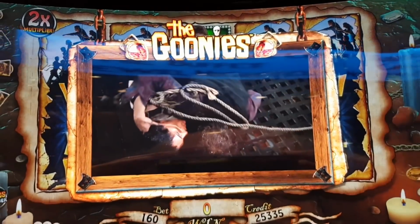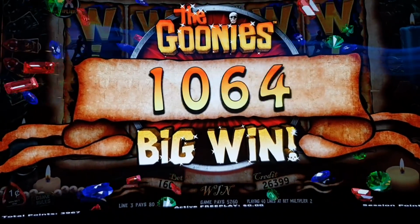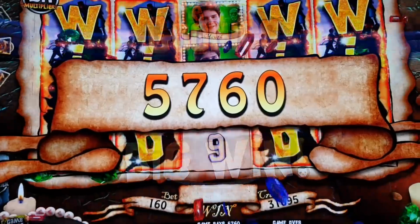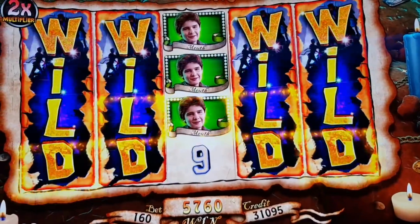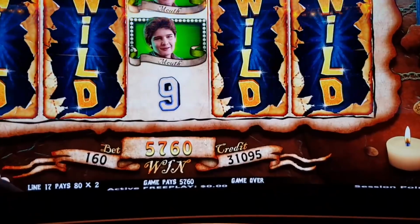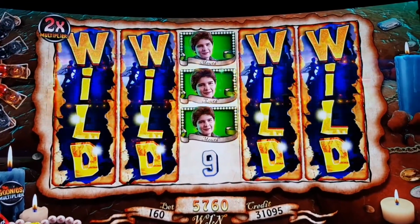So a couple of spins later, I've got a screen like that at 2 times. So that's 57.60. And this is where you get the bones at the end, and I could pick 4 of them, and it changed 1, 2, 4, and 5 to wild. So I'm now up to 310.95. Incredible on a 160 bet. I'll carry on whilst it's paying.